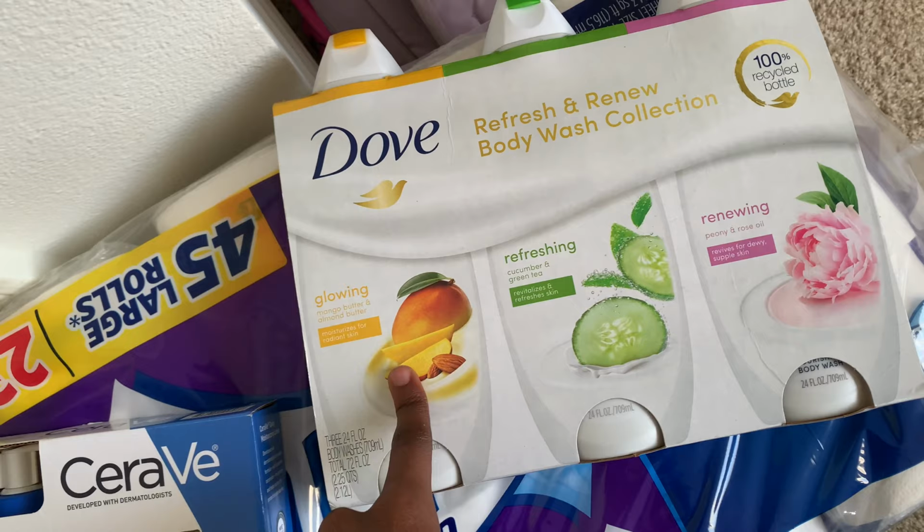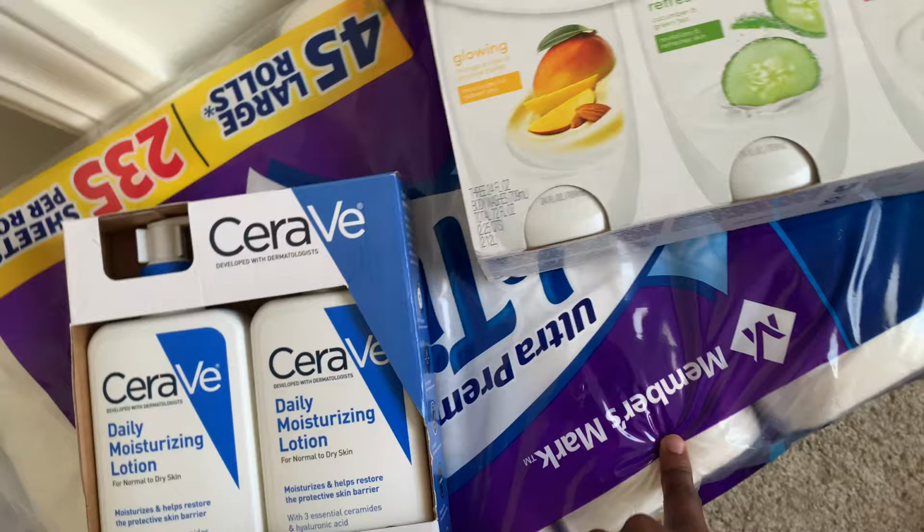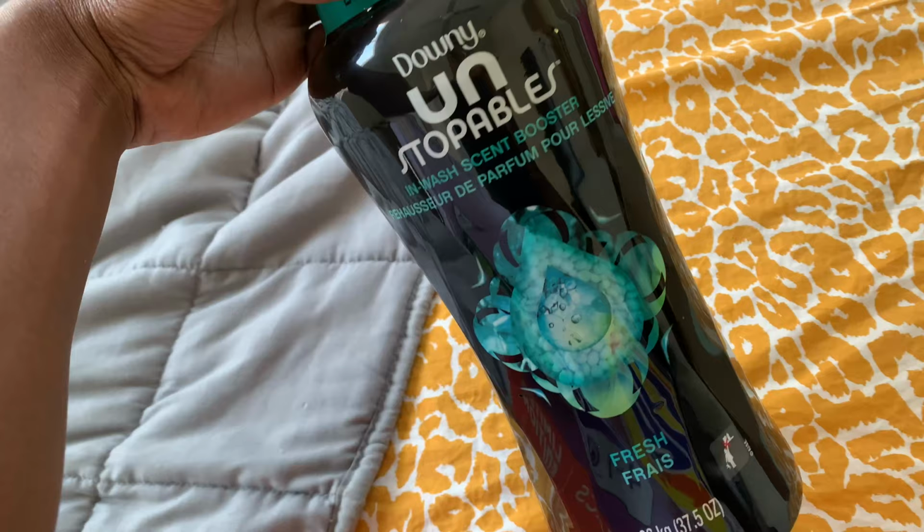I got toilet paper rolls. Then I got a huge thing of Tide Pods. There's like 104 in here. Downy Unstoppables. I love using these in the laundry.